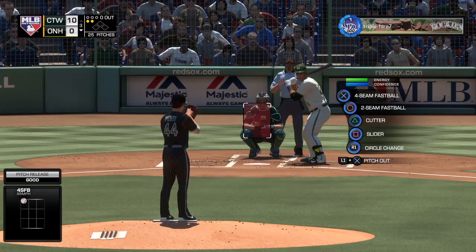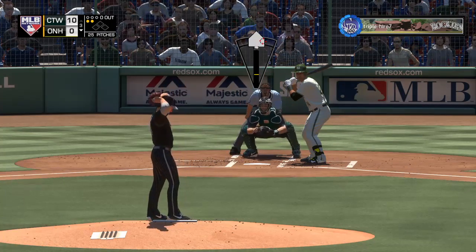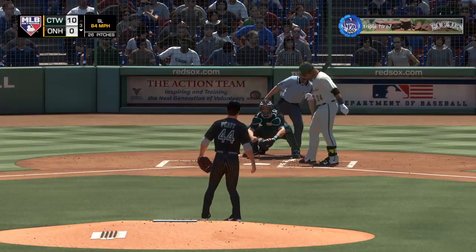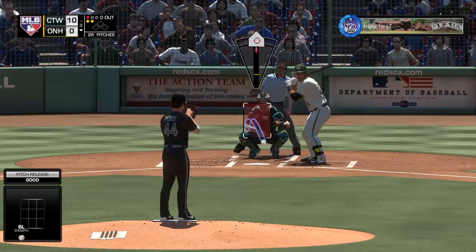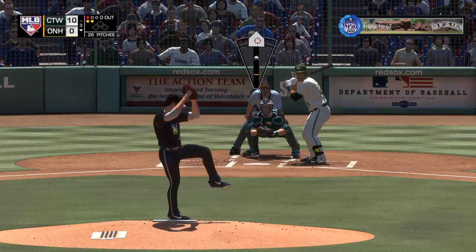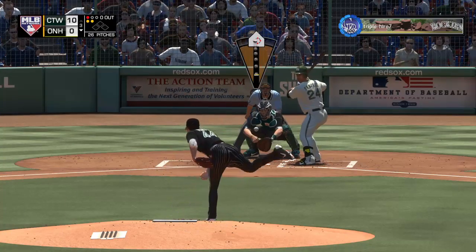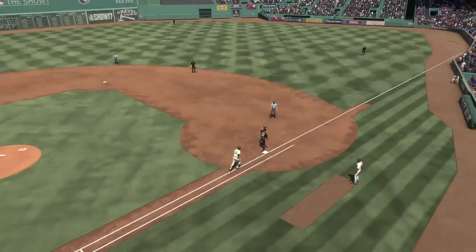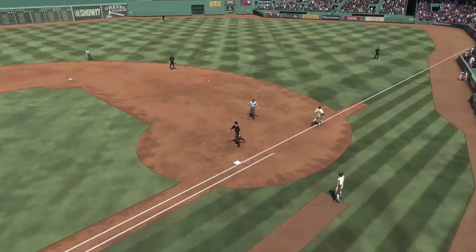A high fastball is in there. The windup and the 0-2 pitch. And that slider's almost in the dirt. Wow, that's a tough pitch to lay off right there. You're down 0-2. You're in protect mode. You want to chase that ball. Nice layoff. Here's Beltre. And a rather easy first out.